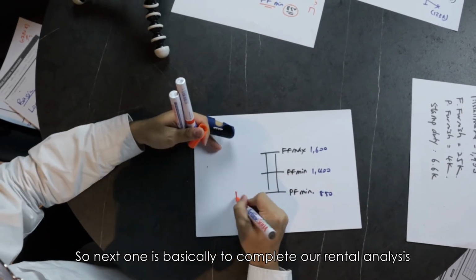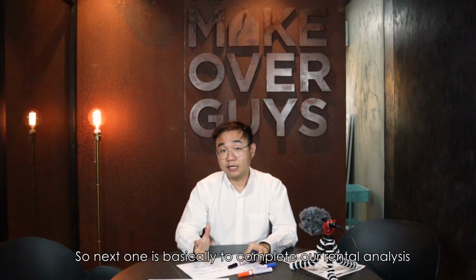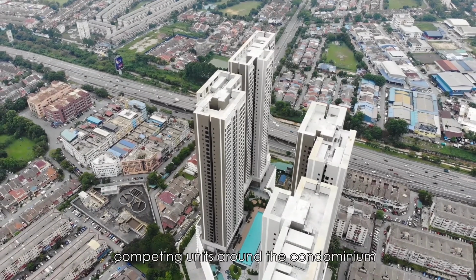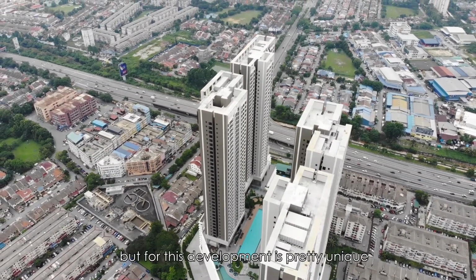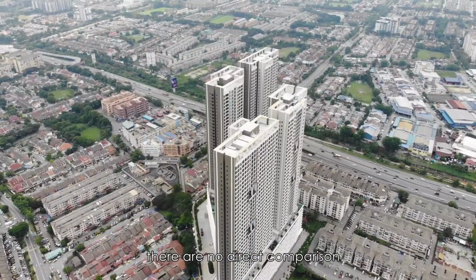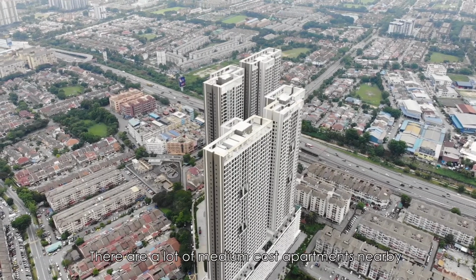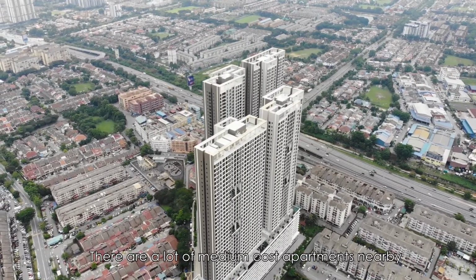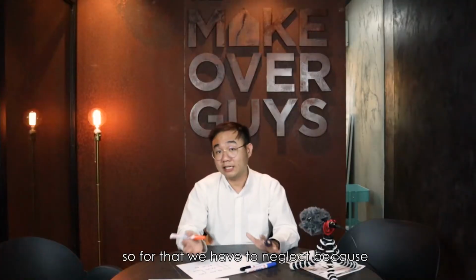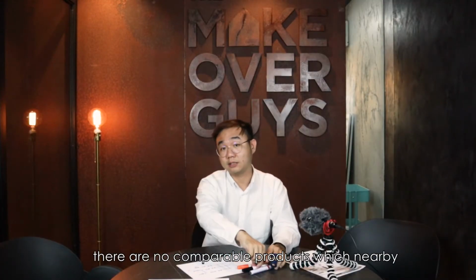So next, to complete our rental analysis, we normally need to look at what the competing units are around the condo. But for this development, it's pretty unique because when we look at the surrounding ones, there are no direct comparisons. There are a lot of medium cost apartments nearby which actually don't have studio units. So for that, we have to neglect because there are no comparable products nearby.